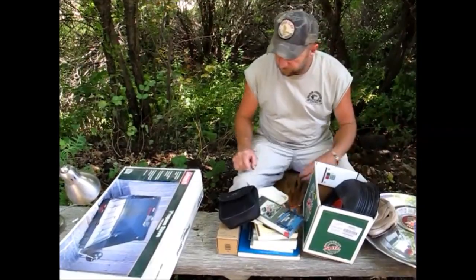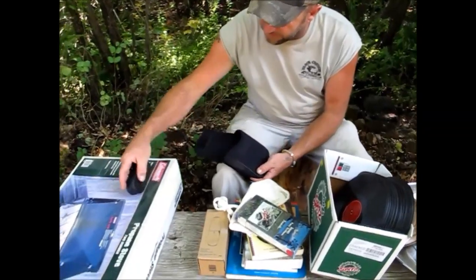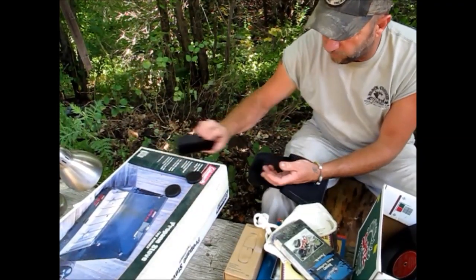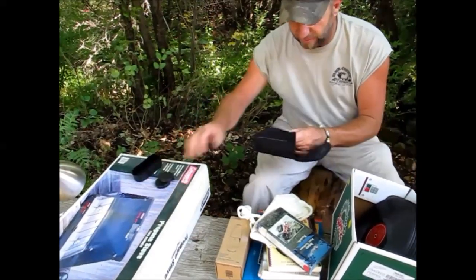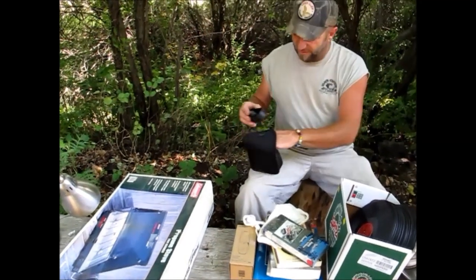So then I picked up this. It's just the case. It's a soft case, needs a little cleaning, but the main reason I picked it up is it had the caps for both ends of the binoculars. Look at this, it goes over the whole window. I like that. And then it's got this nice neoprene case. So stuff like that, I picked it up for 25 cents.